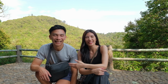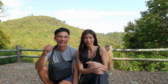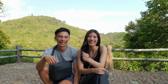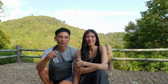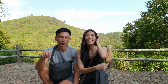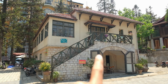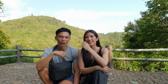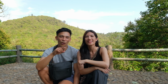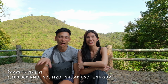I take it back about what I said earlier, because I am huffing and puffing from that uphill climb on the last leg coming back. Yeah, if you guys are wondering how we planned the day, we marked out a bunch of points of interest on Google Maps, and then we visited the Tourist Information Center back in the town center. Yeah. And the main guy there, he connected us with one of his drivers that we knew, and it was 1.1 million dong for the entire day today. That includes all the waiting times as well.